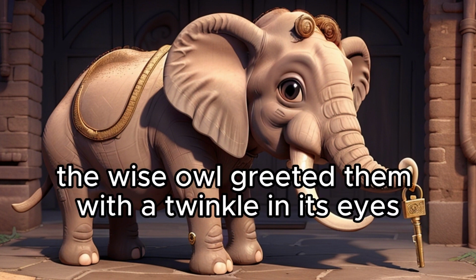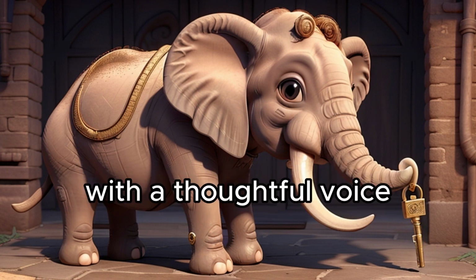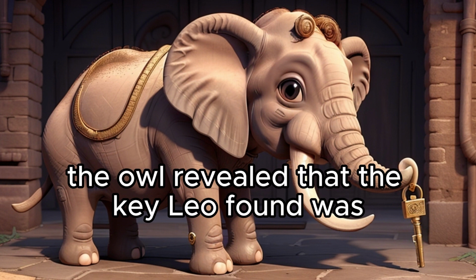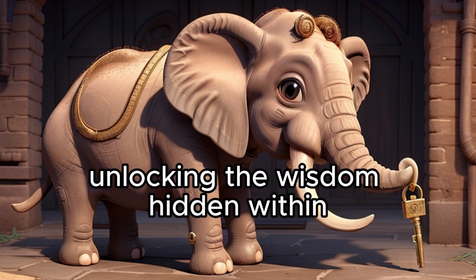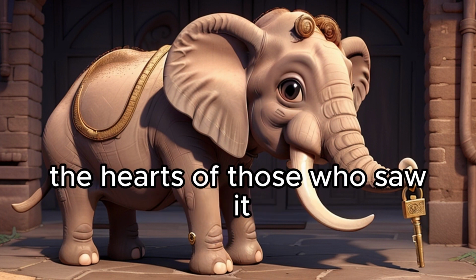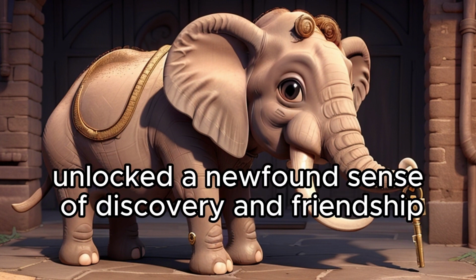The wise owl greeted them with a twinkle in its eyes, knowing why they had come. With a thoughtful voice, the owl revealed that the key Leo found was indeed part of a legend, unlocking the wisdom hidden within the hearts of those who sought it. Leo's quest had already unlocked a newfound sense of discovery and friendship.